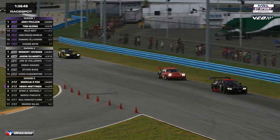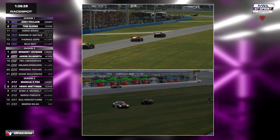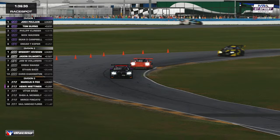The drivers from the infield have just been told they can tow. We stay green. Yeah, that is very good. Now we can see those two cars still standing there. Should hopefully pop away any second then.